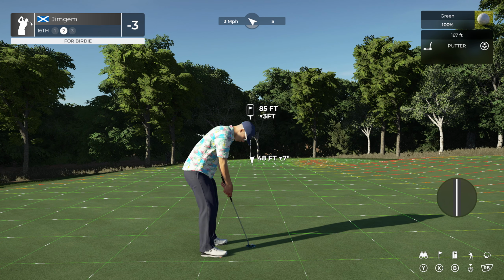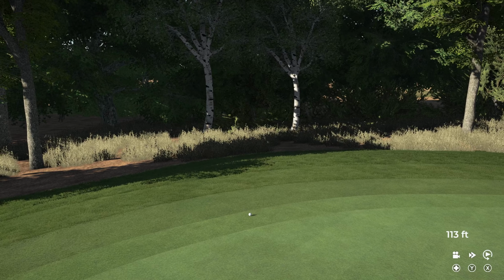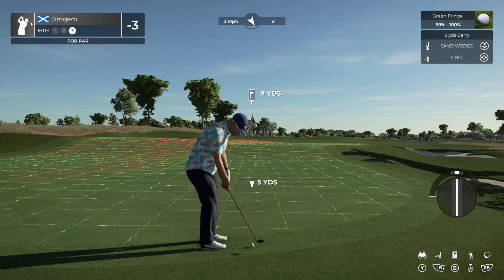Maybe, let's try there. Oh, I pulled that back a little bit too much, I think. Let's put it right there. That should hit the slope, but it should start to turn back in. Oh, it's going to go pacey past. Should have pulled that back quite a bit more. Oh, it's going to go on the fringe. Damn it, that picked up speed as soon as it hit that slope.